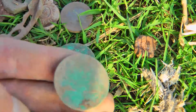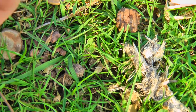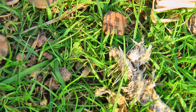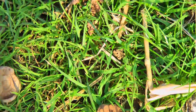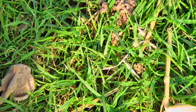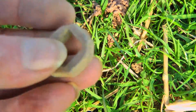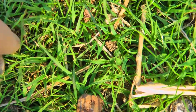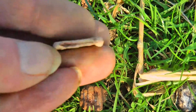Another one. And another one. All out of the same hole. Pound coin. Nice. Lump of lead, usual crap. And a thingy. We usually get a couple of thingies, don't we? There's a thingy, the bag seal that I've got a couple of photographs of. Quite a nice bag seal.